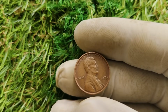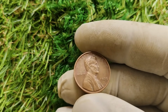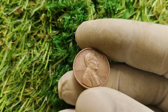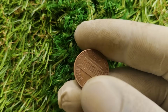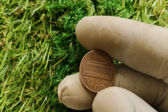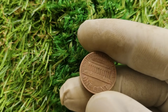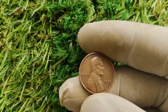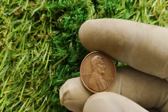Some of the most valuable 1973 no-mint mark pennies are those that exhibit exceptional strike quality. A well-struck coin shows Lincoln's hair detail crisply, with each strand clearly separated. On the reverse, the steps of the Lincoln Memorial are sharp and defined, the lettering bold and perfectly formed. Many coins from the early 1970s suffered from weaker strikes, making well-struck examples stand out even more.